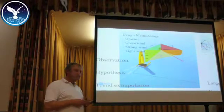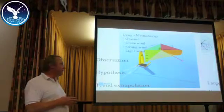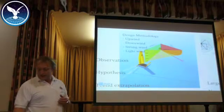Now that was something that we featured on our first wing. We tried to put twist into it. It didn't work very well with our first wing. But with our second wing, we made it work rather better.